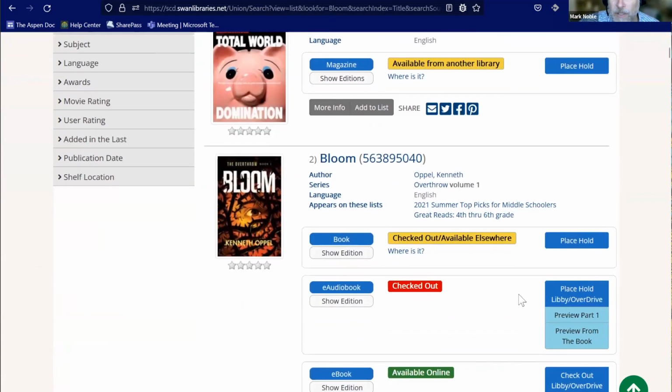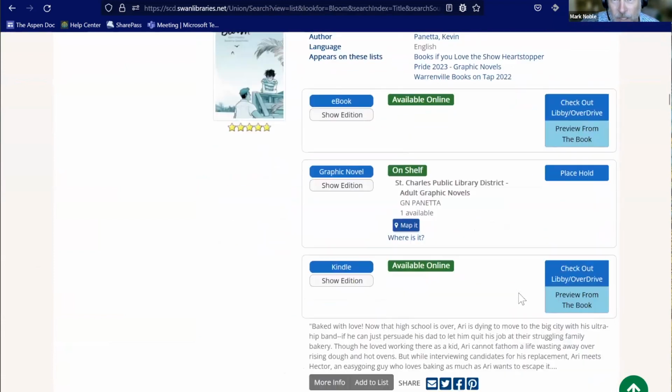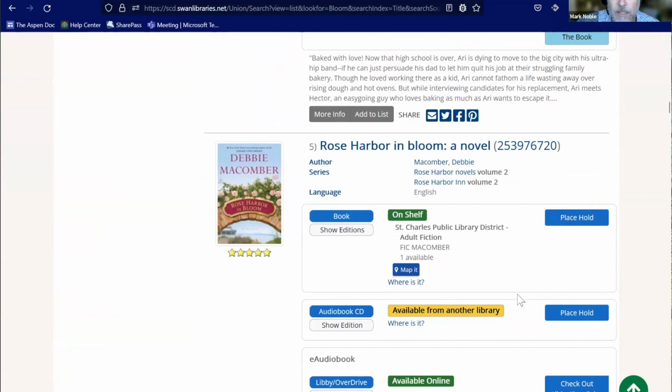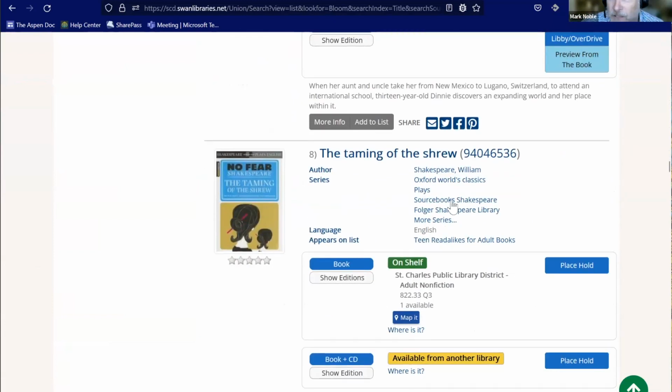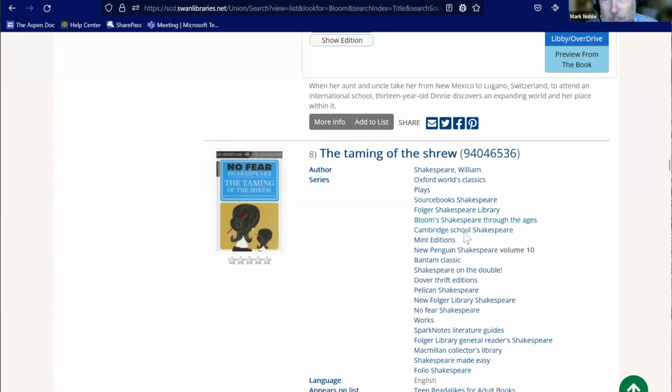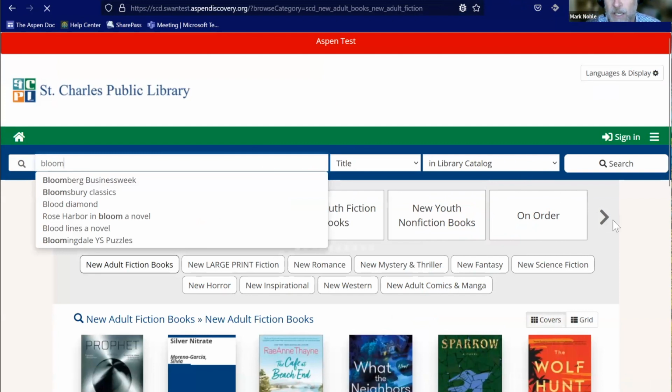One of the things we noticed was several of the series were showing too much, and we worked to reduce that. So this is the original one. Scrolling down here, we were getting things like The Taming of the Shrew, which nobody's like, why is that Bloom? If we look at that, well, there's Bloom's Shakespeare Through the Ages, and that series was kind of throwing things off. So in the new one, if we do a search by title and search for Bloom, these results are going to look a lot better.